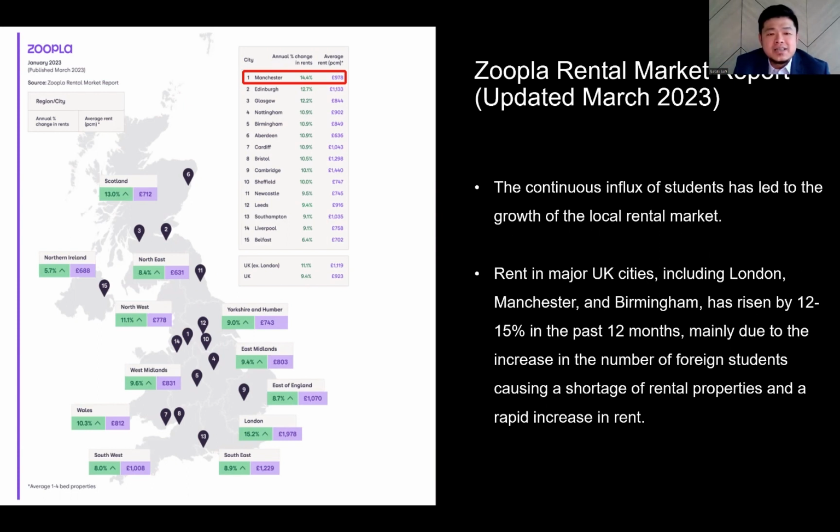So based on Zoopla, this is the annual growth by region. And you can see on number one, it is Manchester leading the way at 14.4% growth. And the UK average, I would say, is around 11%. So if you want to invest in the UK, if this is purely for investment, you would want to invest in the northern cities, which have been heavily supported by the government, hence the numbers stated here.